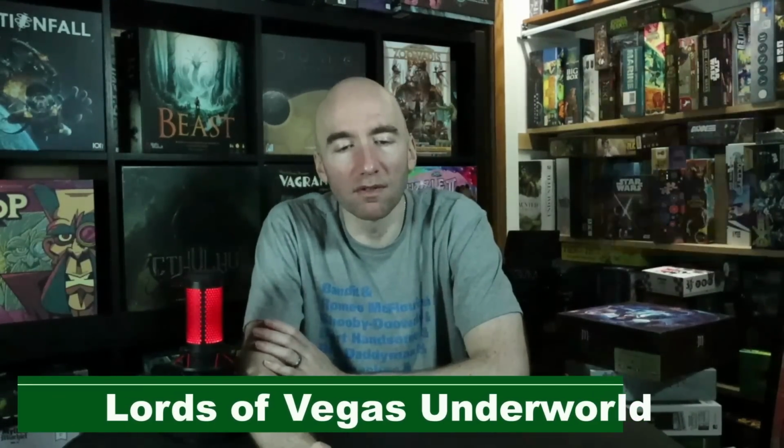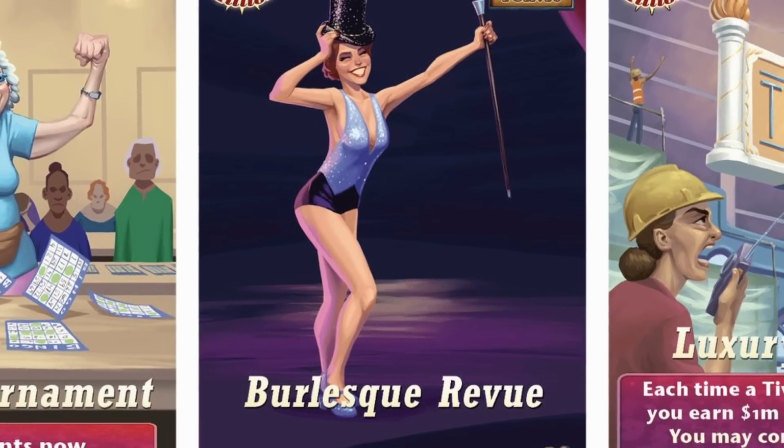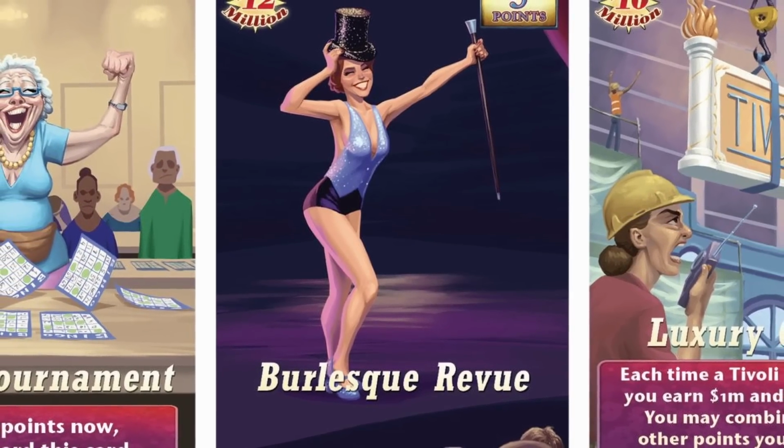Same thing with Lords of Vegas, which has a new expansion from one of their crowdfundings coming to retail, and that's the Underworld expansion. And that's adding more decks, it's adding more randomness, it's adding more cards, and it's going to be very dice rolling dependent, getting mobsters, showgirls, and accountants that you can use to line your pockets and grow your empire with private jets, blackjack halls, and betting with Sammy the Snail.